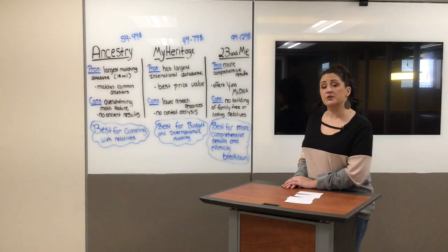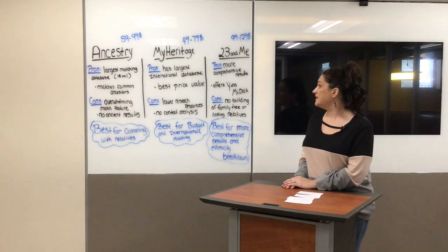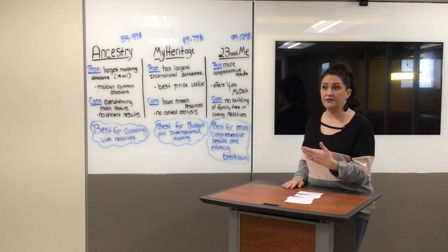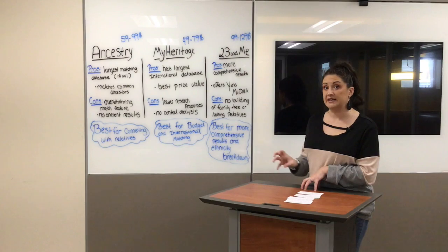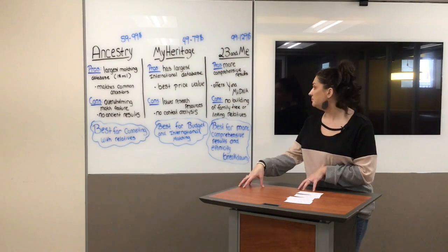23andMe also offers Y and mtDNA testing, for a larger fee. Y chromosome testing is for men, and it is for the paternal line only. And mtDNA is the mitochondrial DNA from your mother, your maternal side, but both women and men can take that test as well if you're looking to study your maternal side.